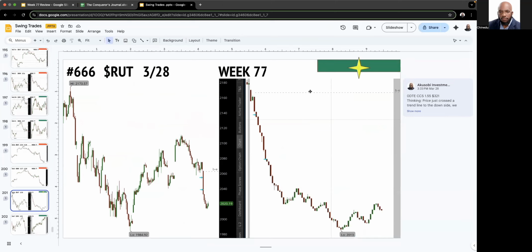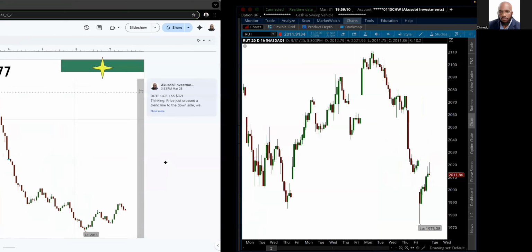I took a call credit spread here. So essentially this is going short the market. And I'll tell you what I was looking at with this RUT trade and how I executed.